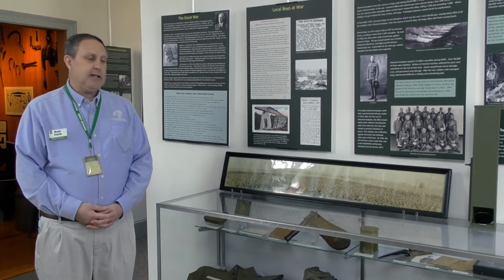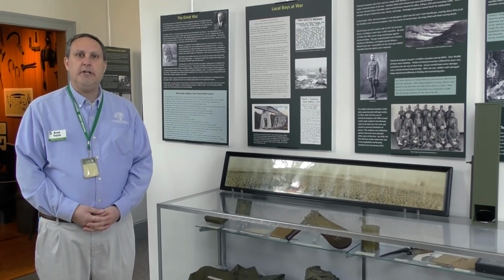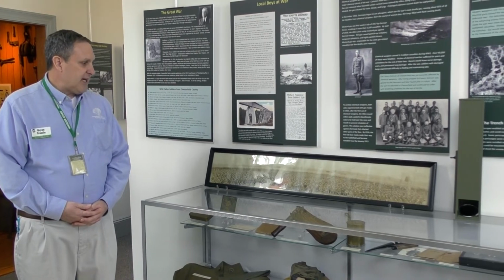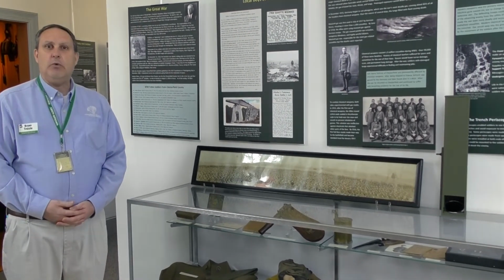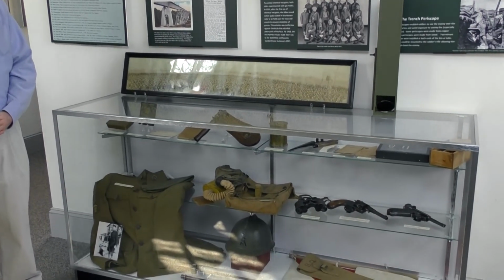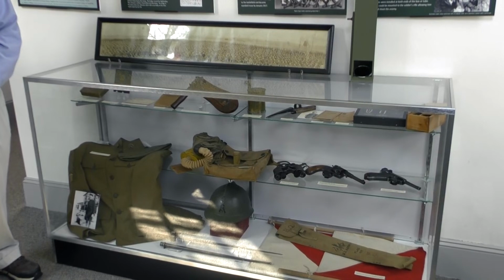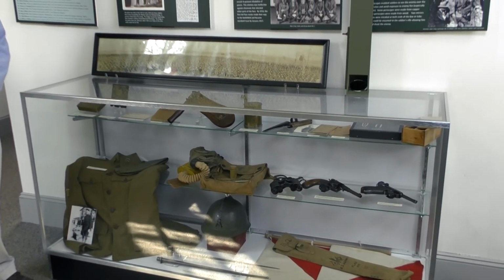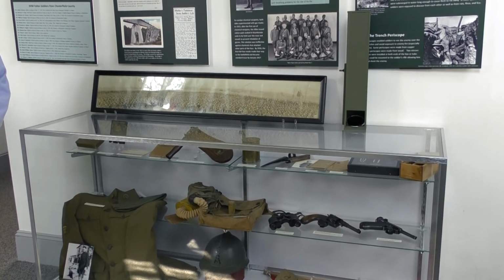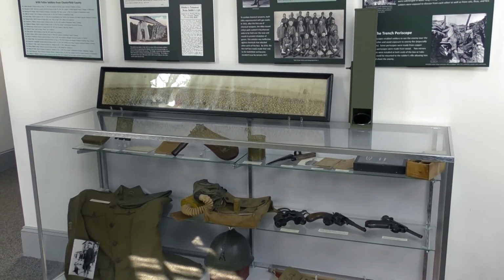And in the case directly in front of me here, we have a variety of really unique items that the visitors will have a chance to see, such as a trench rattle that would have been used to alert troops of incoming gas attacks. There is a trench periscope that sits directly on top of the glass case to allow an individual to peer over the top of the fortifications without endangering getting shot.